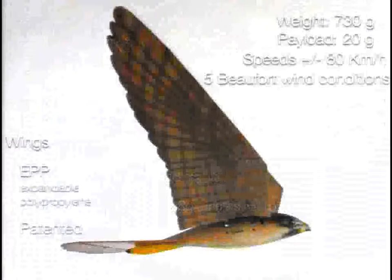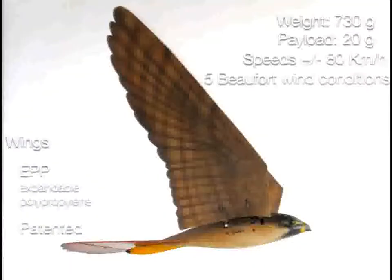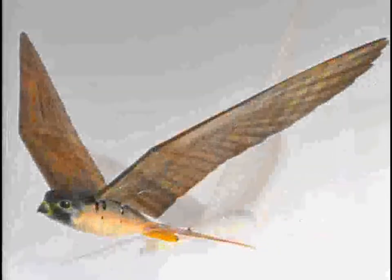And the wings are basically patented. The material is expanded polypropylene, and the shape and the way the flapping is done are patented. So here are some other cool pictures of the bird, and this is the top view of the wings.